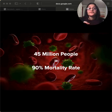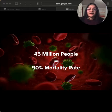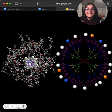Just a year ago, up to 45 million people were living with HIV, with a 90% mortality rate. Now that's insane. HIV is essentially a virus where your cells deteriorate because the virus will latch onto your white blood cells. So the cells that are supposed to be fighting viruses are actually the ones being affected. Now to treat this, we have to use a targeted drug delivery path, while introducing dendritic polymers and nanotechnology.